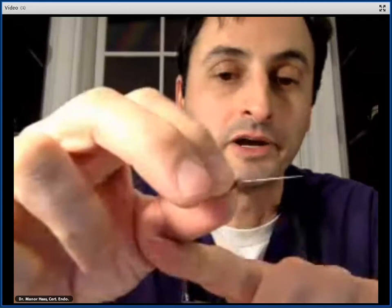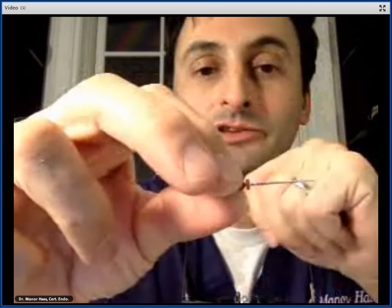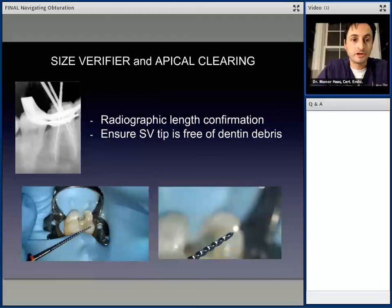So those notches represent the length, 18, 19, 20 millimeters, and the same notches are present on the gutta core. Okay, and that's what you use for your length. You don't use a ruler. So back to our little slide over here.